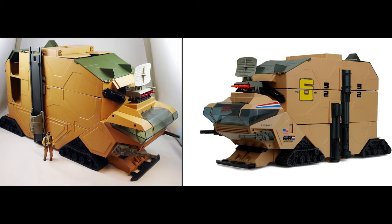It was a huge vehicle. It folded out like a big toolbox. And I think it had three or four levels on it. I had it when I was a kid. It was awesome. And if I could find a Mobile Command Center now, I would buy it. I don't know where I'd put it because it's big. It's probably 2.5 feet long, probably 2 feet high, and probably about a foot wide. Now, I don't know where I would put it, but I tell you what, I'd find a spot for it.